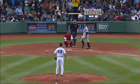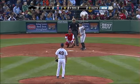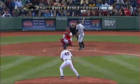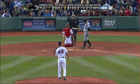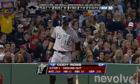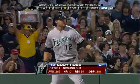26-minute wait for Tim Wakefield, who certainly doesn't mind. His team comes up with 6 additional runs, and Boston leads it now 8-1 as we play along to the top half of the 5th, bottom third of the Marlins order. Cody Ross, John Baker, and Emilio Bonifacio.